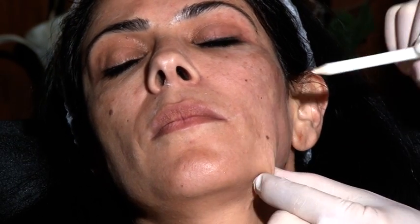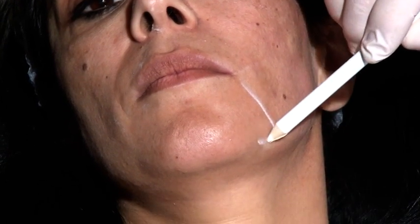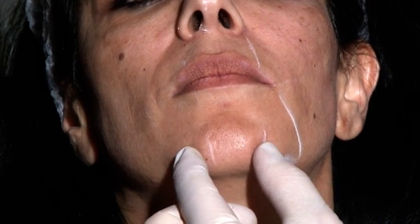Can I have a marker? Thank you. All right. So you see here there's a jowl, right? There's the marionette line. There's a pre-jowl sulcus. So this is kind of the jowl, pre-jowl sulcus area. Then there's a chin. And you know that with female ideal proportions, we keep the width of the chin within the width of the ala. So the chin should not be much wider than this.